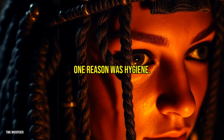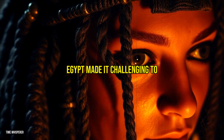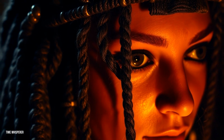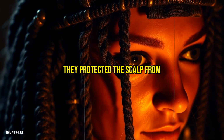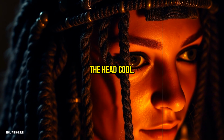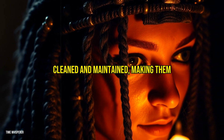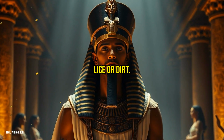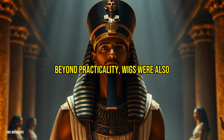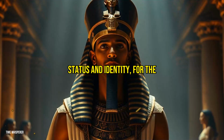One reason was hygiene. The hot, dry climate of Egypt made it challenging to maintain natural hair, and wigs provided a practical solution. They protected the scalp from the sun and helped keep the head cool. Additionally, wigs could be easily cleaned and maintained, making them a more hygienic option than natural hair, which could attract lice or dirt.